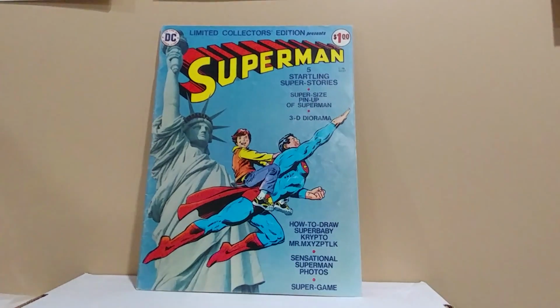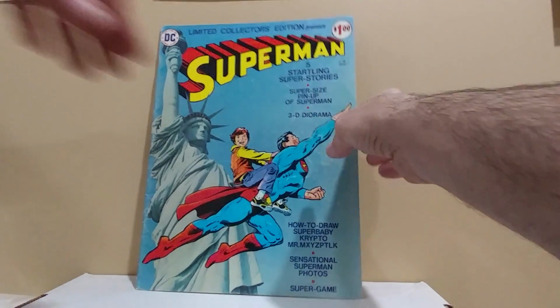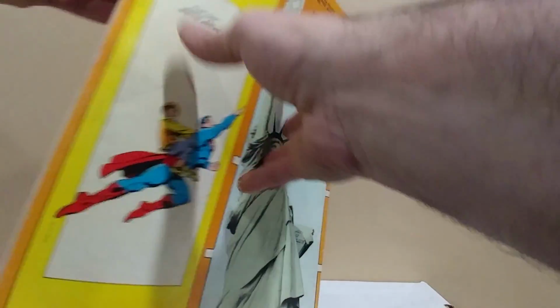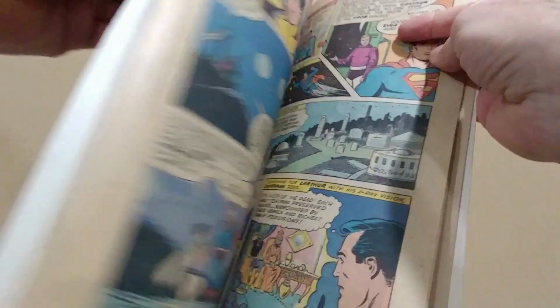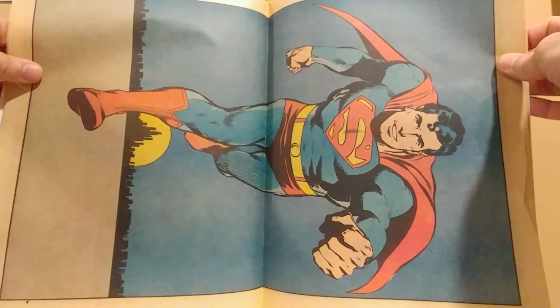All right. Next one here, Superman. This came out in '74, excuse me. This is C38. This is a Curt Swan cover. It also has a Neal Adams pinup in here, and it reprints Superman 40, 48, 157, Action Comics 315 and 316. Let's see what we got here. There's the diorama, and there is a Neal Adams on Superman.